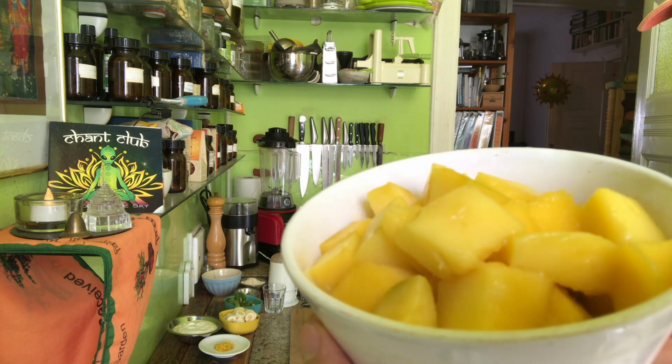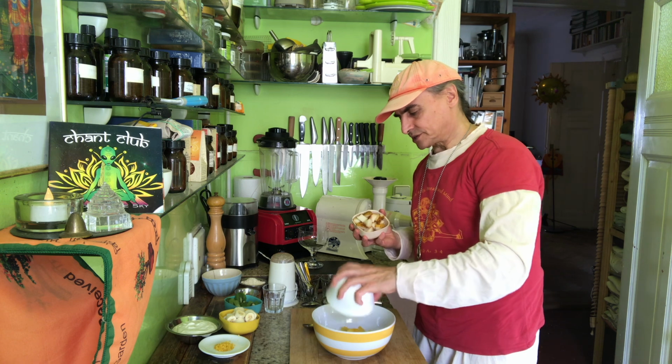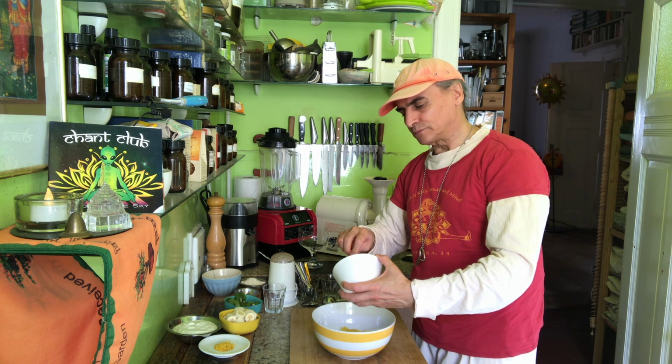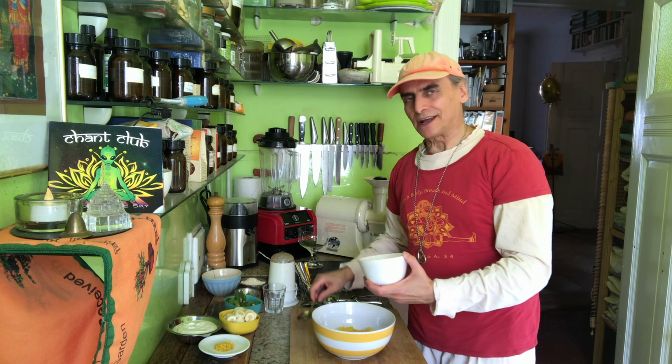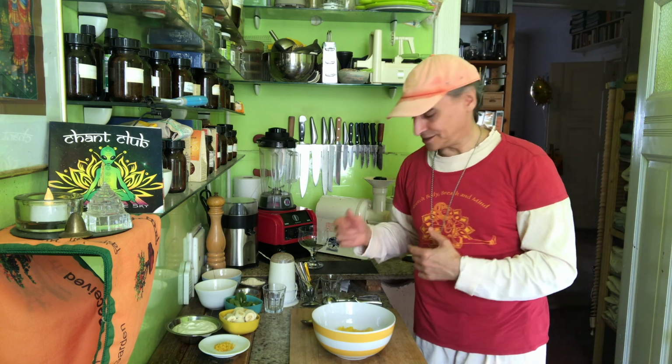And I cut it in pieces. I peel it, cut it into pieces, seed it, of course. And then I wonder, okay, I have a beautiful mango. What would I do with it? Because cooking is putting together ingredients to make something more than its parts. Yeah, something more. Why else would I cook at all? It's better as is, right?